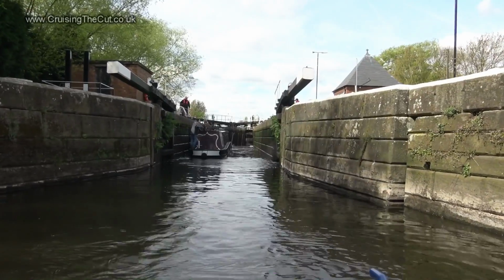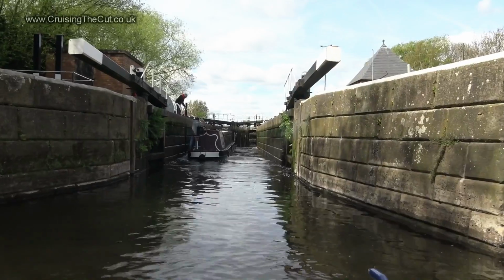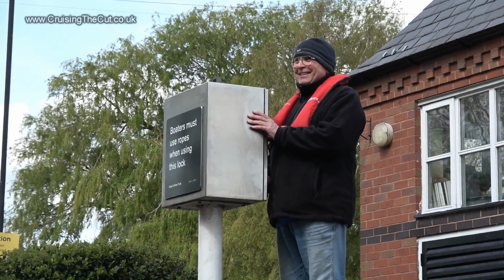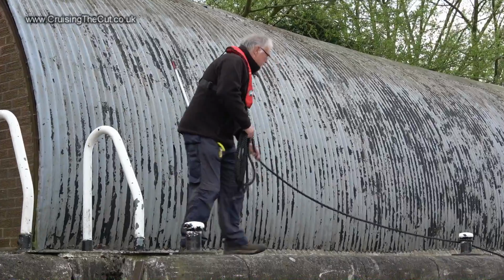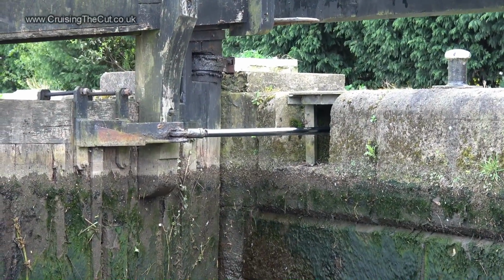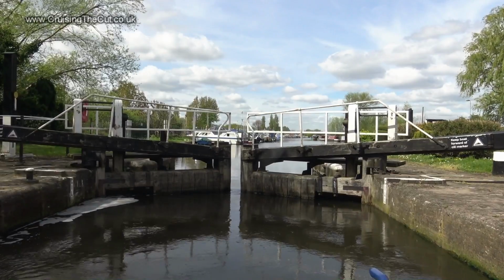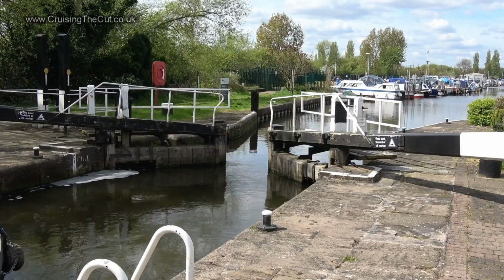There are actually two wide locks here. We're going into the left-hand one, guided, thankfully, by volunteer lockkeepers. Unusually, these locks are automated, so all the lockies need to do is press some buttons, hold a rope and keep an eye on us. Even the gates are pushed open and closed on hydraulic rams. I wish they had these on all locks. As if by magic, the gates swing open all by themselves.